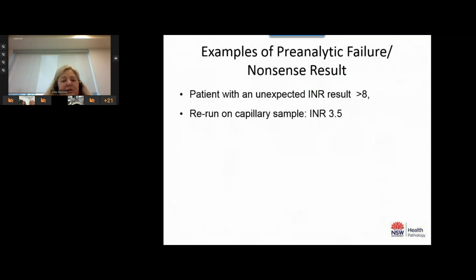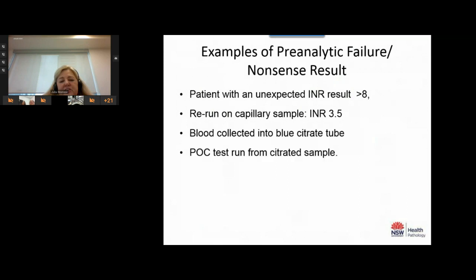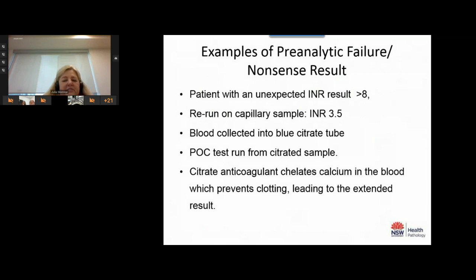And when we reran the sample on a capillary sample this time, the result was 3.5, which was actually the result we were expecting. And it turned out that blood had been collected into a blue citrate tube, and the point of care test had been run from the citrated sample. Now, the problem with doing this is that the citrate will actually bind the calcium in the tube, and that will actually prevent it from being available to act in the clotting cascade, and that will lead to the clotting time being extended, which was the cause of the false prolongation of the INR in this case. So it's an example of we must have the right sample for the right analyzer, and you cannot use the laboratory collected samples for doing your point of care.